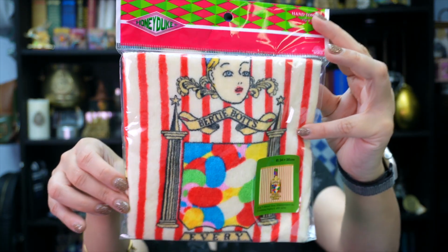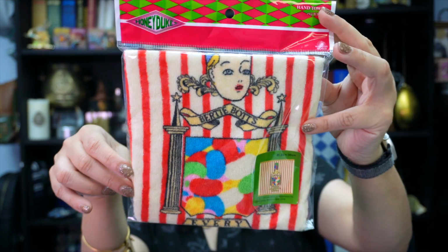And then again, because I love the Birdie Bots aesthetic, I couldn't pass up this little towel. This was for 1,200 yen. And I do seem to have an obsession with towels because I picked up quite a few towels during my trip to Japan. Like, I have a whole bunch of Harry Potter towels that I picked up, which you can see in my previous haul videos that I've done. But this one was so cool as well. It just looks like the Birdie Bots box.